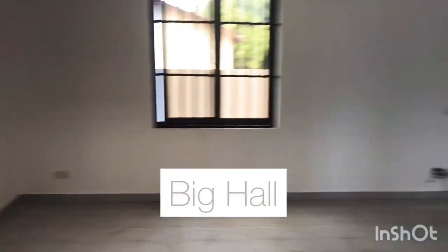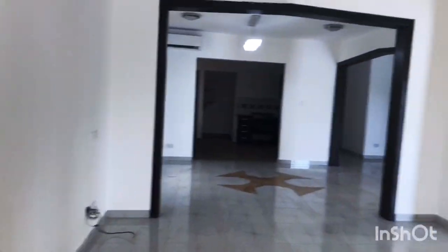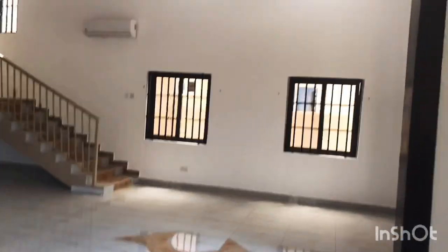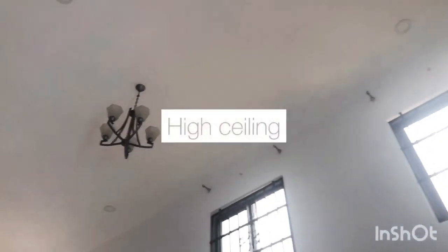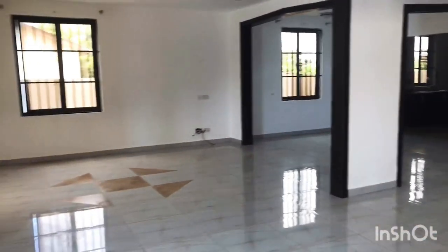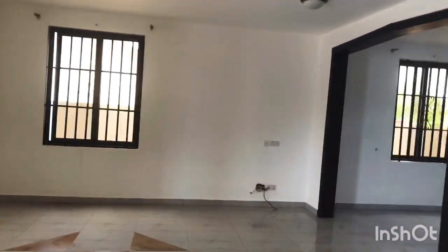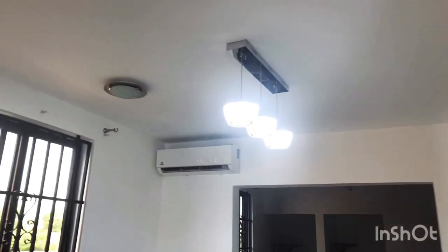Okay, so when you enter, you're greeted with a big hall. A very huge hall for that matter. This is what you're greeted with. Let's take it one step at a time. So this is the hall.